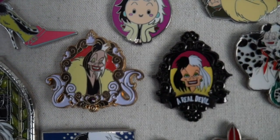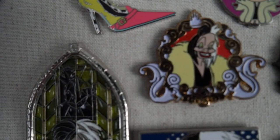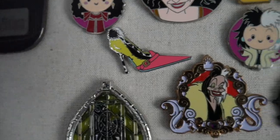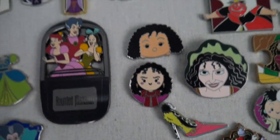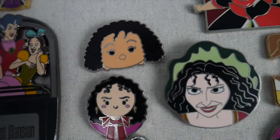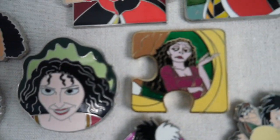This is the other one that came with that Evil Queen pin, and it says a real devil. This one's really fun. It has kind of like the castle in the crest. You have her shoes, and then the mystery pin set of Cruella. And then when you go on up, I don't have that many of Mother Gothel, so these are all from mystery pin sets, and these ones are fun. They actually glow in the dark. And then I had to get her puzzle because, you know, puzzle goals.